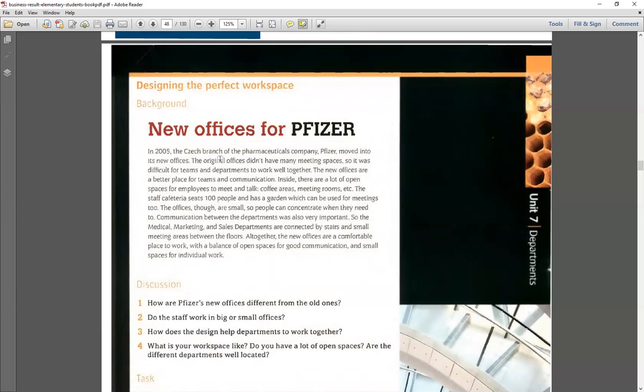In 2005, the Czech branch of the pharmaceutical company Pfizer, so pharmaceutical means a company for medicines, its branch in the Czech Republic in Europe, moved into its new offices. The original offices didn't have many meeting spaces.